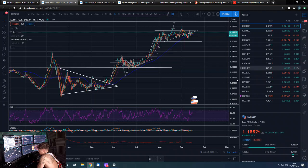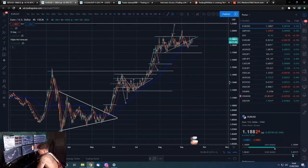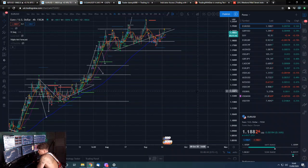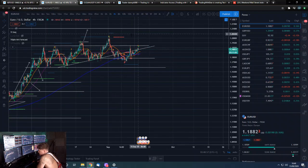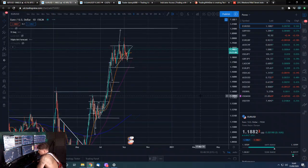And as you can see, this is on the 4-hour. It's looking good. It's looking constructive. We're coming back to the top of this range. Can we break it? Potentially. We've got a low here and a low here. So we could potentially move this up. We're on a 4-hour 9 again. We know these 4-hour 9s are coming in.